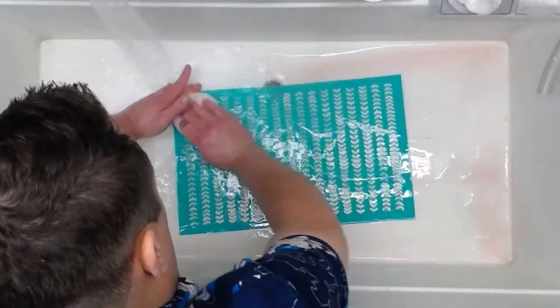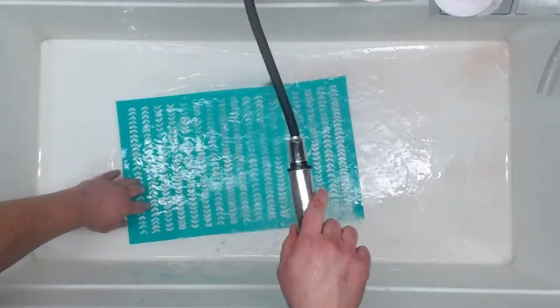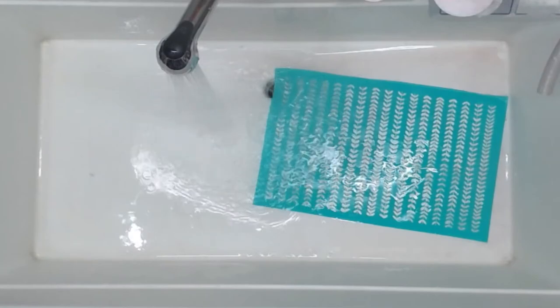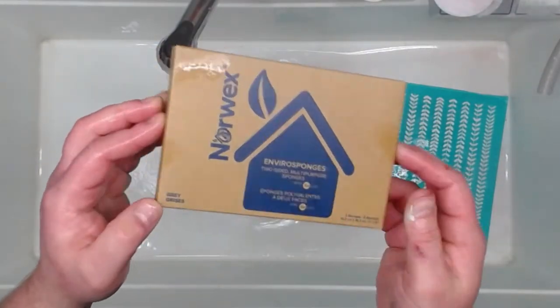If you find that you've got shimmer on the sticky side, the best thing to do is get cold water and use the Norwex Enviro Sponge, the scratchy part. And that will help take it all off. There it is. There's the Norwex Enviro Sponge.